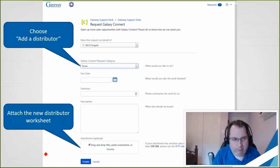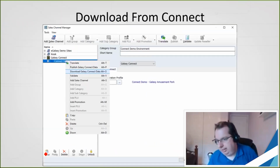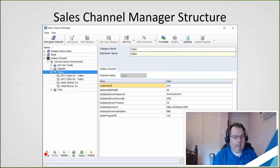We'll take that information, that customer ID, the sales program ID, and we'll build the distributor on our side in Connect. We'll let you know when it's done. As soon as it's ready, back in your sales channel manager, download your data. Pull everything down from Connect. You'll find when you do that the new distributor is in there. At which point, once that distributor is there, is that the right customer ID I gave them?